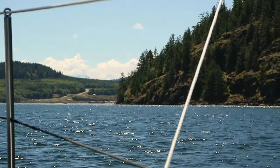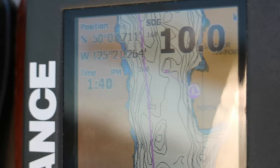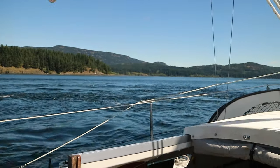We had fair winds and current pushing us down the Johnston Strait and through the narrow, churning passes. We traveled through Seymour and Surge Narrows without trouble.